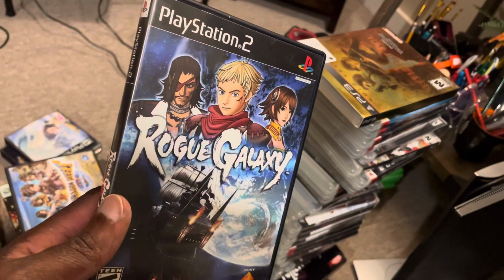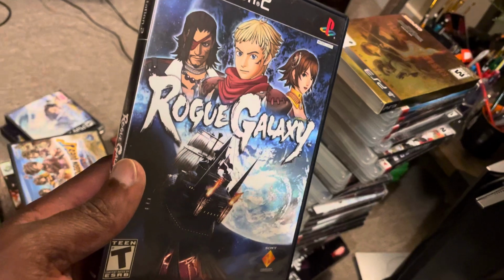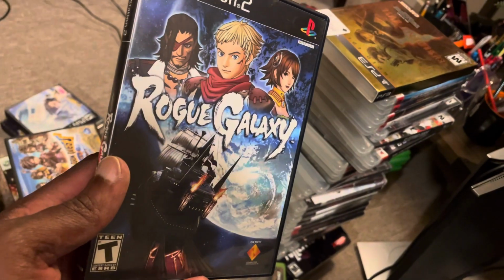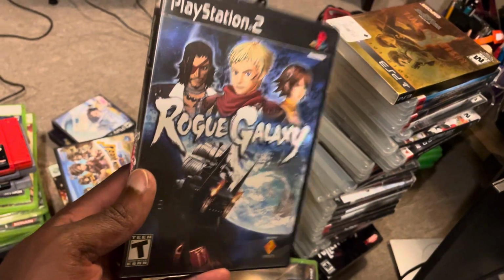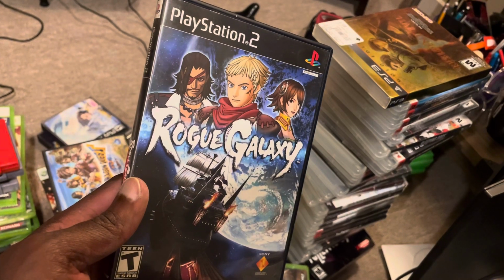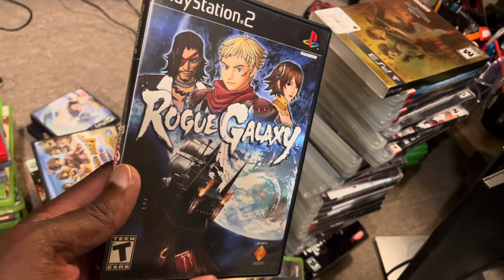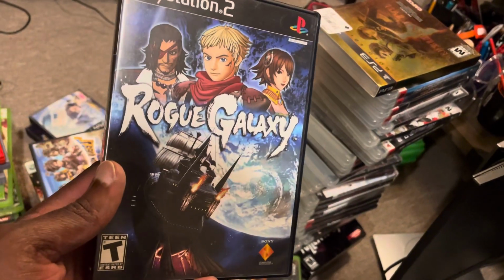This is around the time that I picked up the Red Star and Seven Samurai and Hulk Ultimate Destruction and Spawn Armageddon. There were a few PlayStation 2 games I was trying to get back in the collection, and I was looking at Rogue Galaxy. Oh yeah, Bukenjai. I can't remember the name of that one, but that was another one I was trying to get back. But anyway, a lot of the copies of this that I saw were just thrashed.